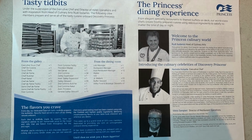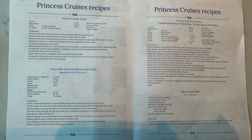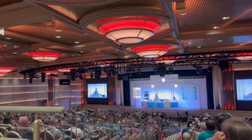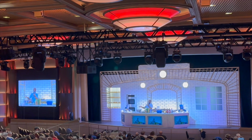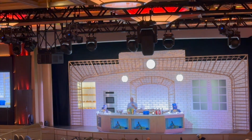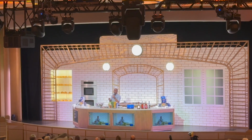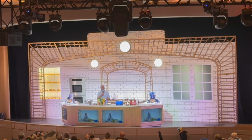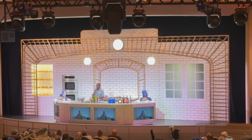On the last day of your cruise at around 10 a.m. inside the Princess Theater, Princess Cruise usually has a culinary demonstration with the executive chef and the director of restaurant operations. And after this demonstration, you get to do a galley tour in the kitchen. It is a very short tour, but it is very interesting and fun. You really don't want to miss the opportunity to visit their galley, and it is free.